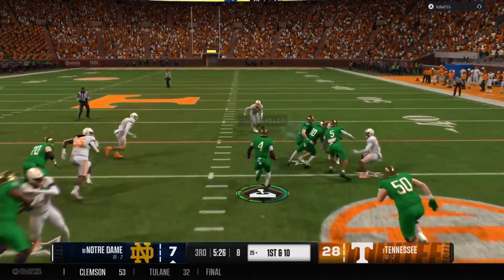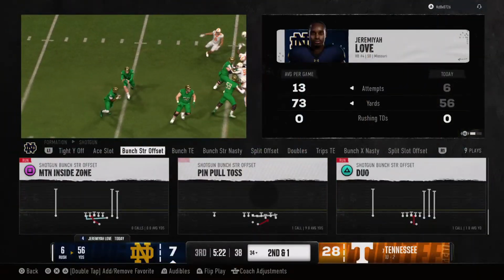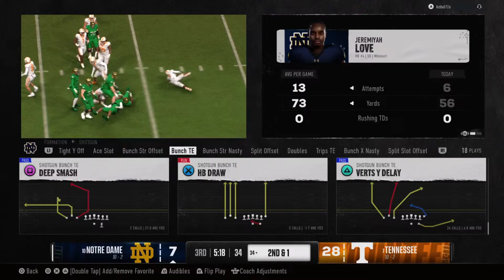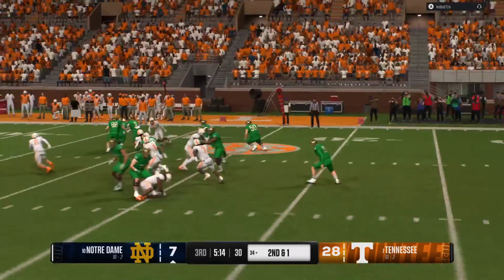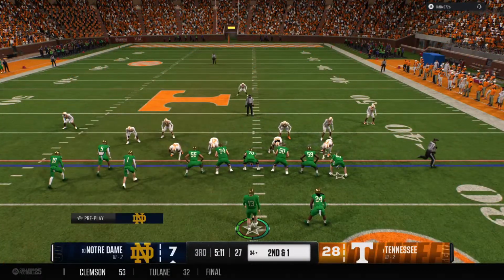Toss play to the outside. He gains 9, so it's 2nd and 1. You know, toss play just starts with your offensive line, whether or not they can set the edge on the outside, whether it's a tackle or a tight end in that same direction. If they do that, you're going to have positive yards. If you can't set that edge, the play's going to blow up.